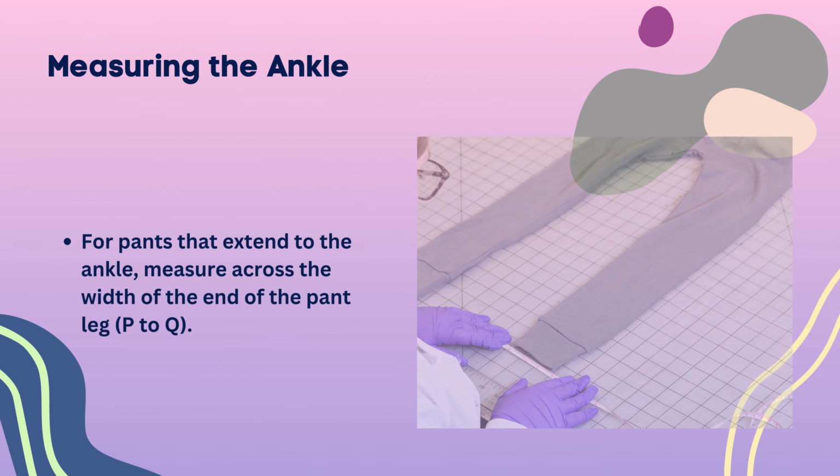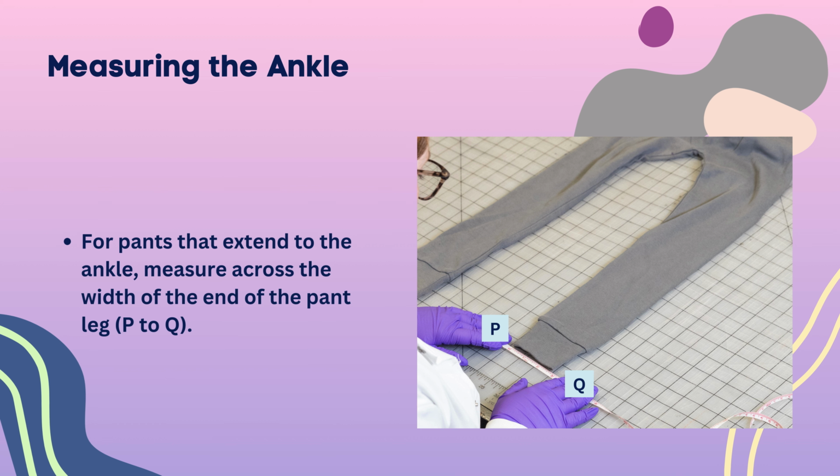For pants that extend to the ankle, to obtain the ankle measurement, measure across the width of the end of the pant leg from point P to point Q.